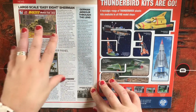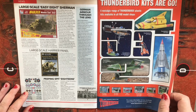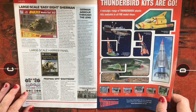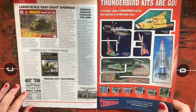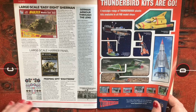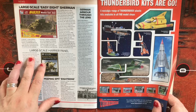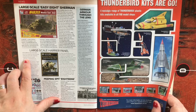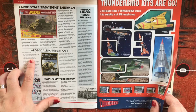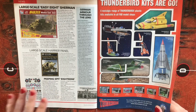We've also got the 1/16 scale Easy 8. I Love Kit, a sister brand of Chinese firm Trumpeter, is to release a 1/16 scale M4A3E8, so an Easy 8 Sherman. Large scale Harrier panel, with Airfix's 1/24 scale Harrier GR1 due for release this year. Airscale marks the event with a stunning bespoke instrument panel, so an upgrade set, and then some decal sheets.